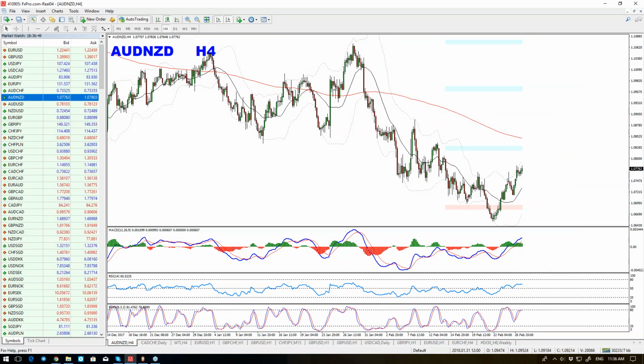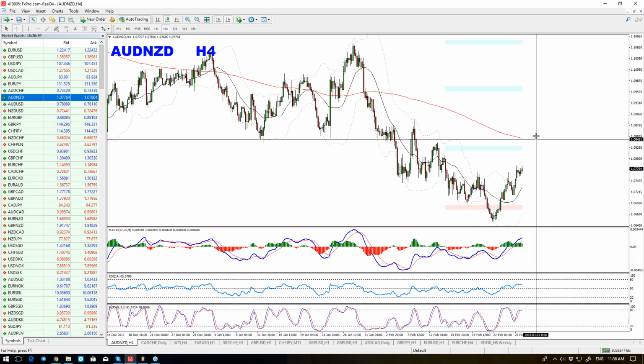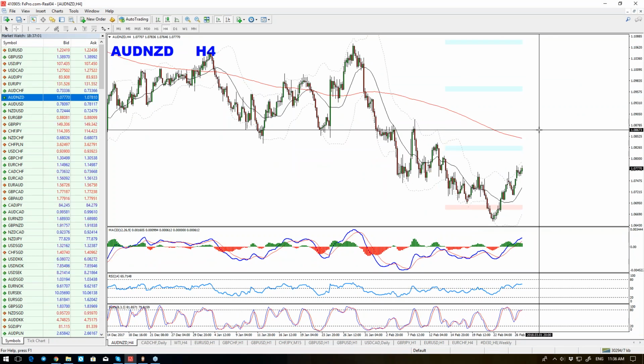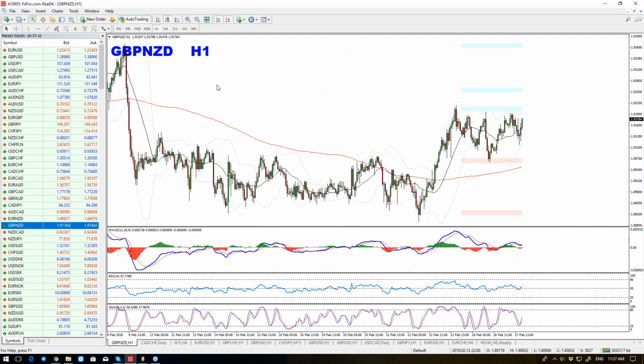Okay, so Aussie Kiwi, those of you who are longs there, short-term risk reward reached, 1 to 2 risk reward, simply beautiful. The next target 38, 50%. Okay, that's for the Aussie Kiwi. Another pair that follows what we wanted to see. Pound Kiwi, bullish.